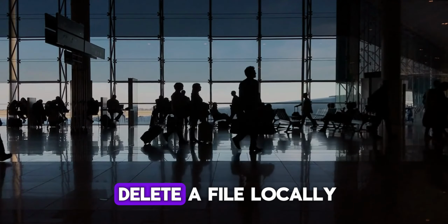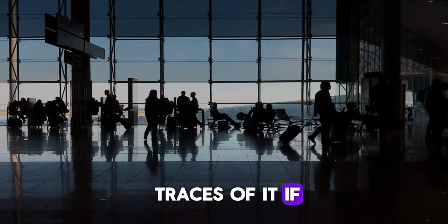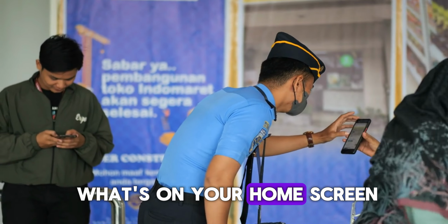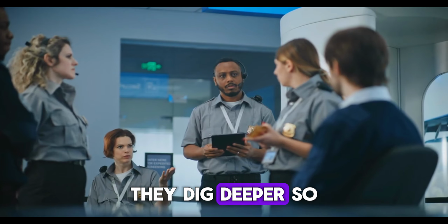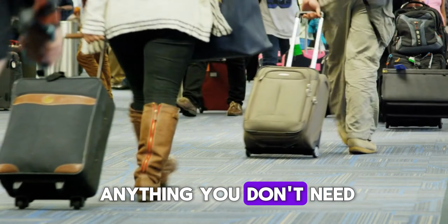Sometimes, even if you delete a file locally, agents can still see traces of it if it's backed up. Don't think TSA only looks at what's on your home screen. They dig deeper. So do a quick audit of your apps and get rid of anything you don't need.